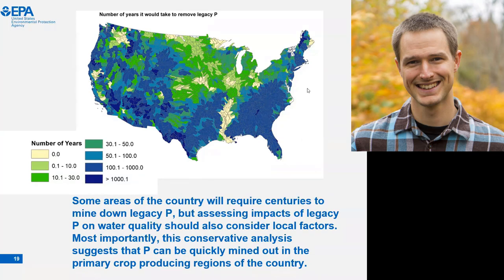of an issue. However, in other agricultural parts of the country, like the Delmarva Peninsula and Maryland, Virginia, and Delaware, you have very high pools. Crop removal rates are not that high. You just have a large source of livestock waste. It's going to take centuries to millennia to actually mine down those current pools. So that's going to mean you have to reset your management options and see what else you can consider.